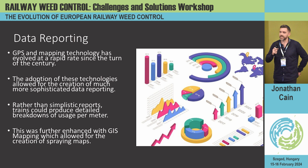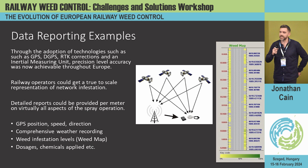With the technology at the time of where you're seeing the weed map, we could provide per meter data. Again, this was further enhanced when we could create GIS maps for the clients to visualize where had been sprayed. So on our trains, we adopted technologies such as GPS, differential GPS, RTK corrections, and an inertial measuring unit, which was very sophisticated at the time to provide precision level accuracy across all the countries we worked in.